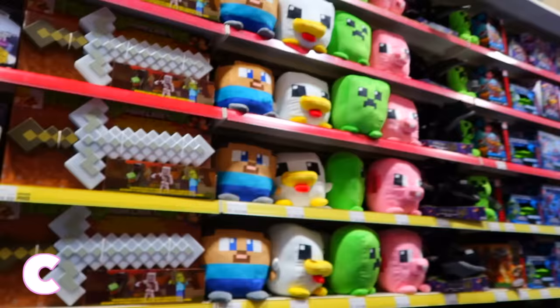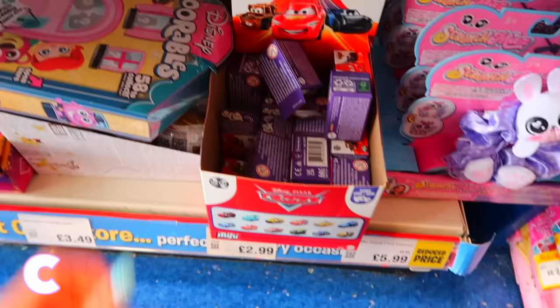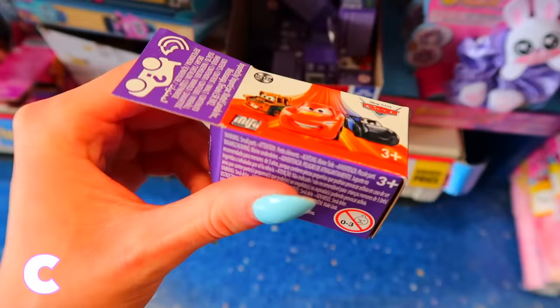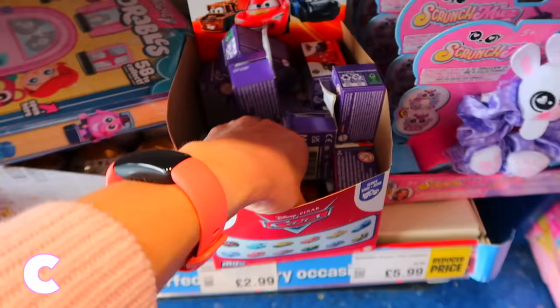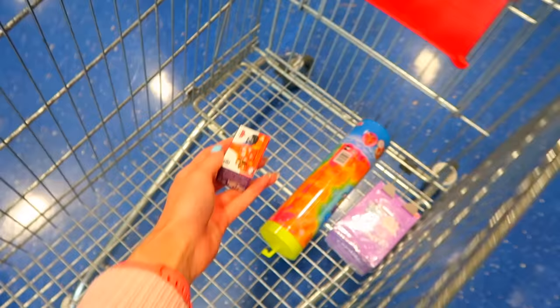I'm trying to think of something beginning with C. It's so difficult. Already stuck. So much Minecraft. C. I see you. Okay guys, this is a bit rubbish, I'm not gonna lie to you, because I have that one's literally open. I have never watched this, but I'm gonna have to go with this for C, because I genuinely can't find anything else. So a little mini mystery car. So these are all the ones you can get, and you can actually get a pink one, so I am not mad. So many of them are open though. There we go, this one's not open. Yeah, we'll go with this.